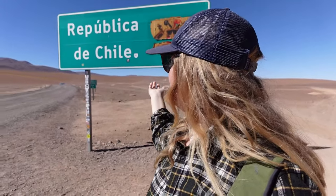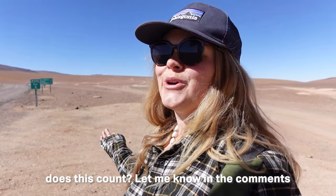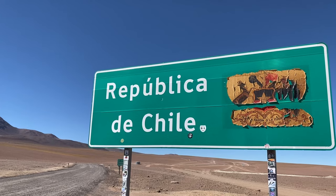We are now by the border of Chile, as some are taking the bus from here and heading into Chile. I guess technically if I walk to over here, I am now in Chile. But yeah, I'm not sure if I'm gonna count this as a country point though, but pretty cool though.